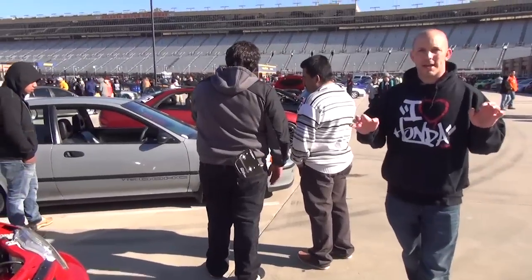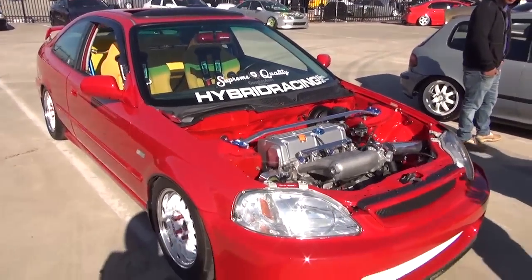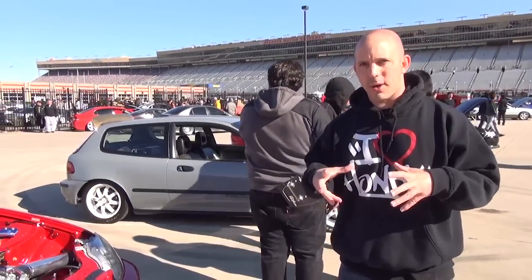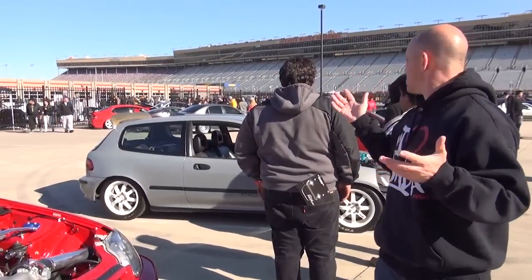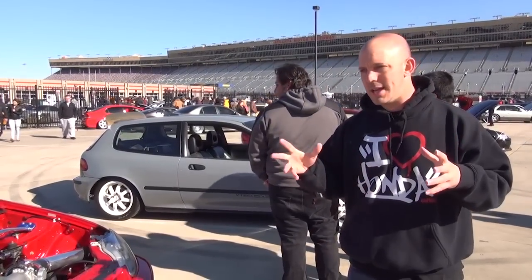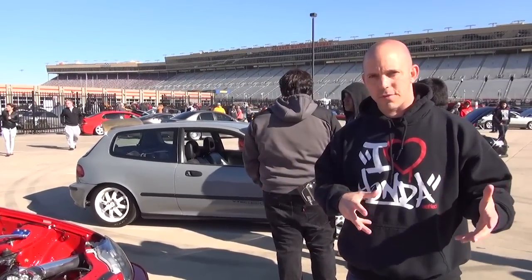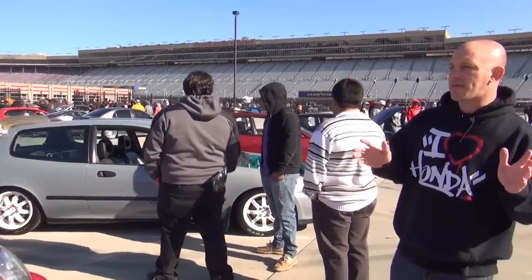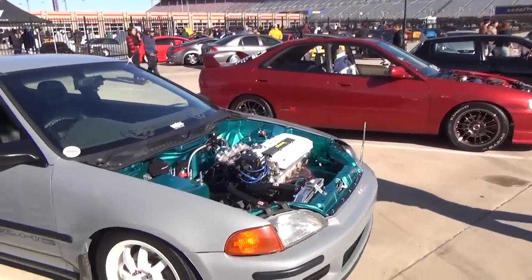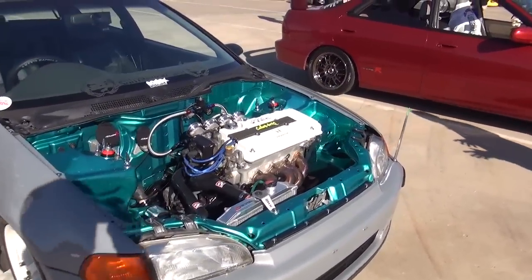And let me remind you guys, it's impossible for me to show you everything at the show. This is one small section we're in now, and I would say there are at least 10 to 12 sections just like this. So if you can imagine these cars times 10 to 12, it's mind-blowing. If you haven't made it out, you must make it out to an Import Alliance event. There's 4 a year. Again, it's just car after car. Everybody is so kind, everybody is so nice.